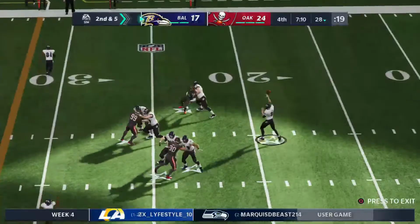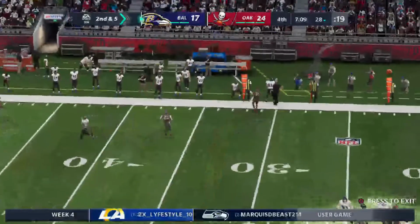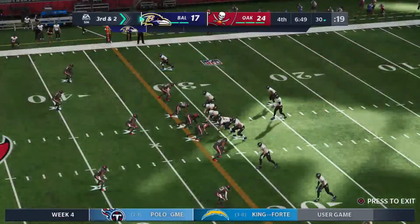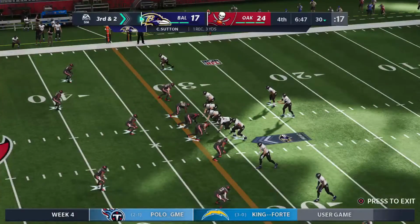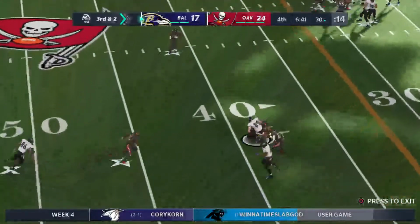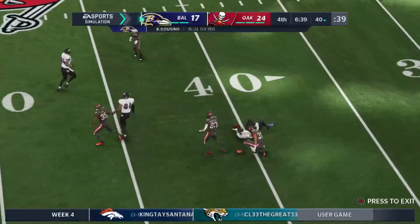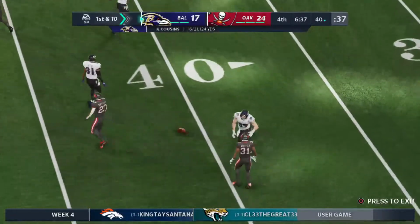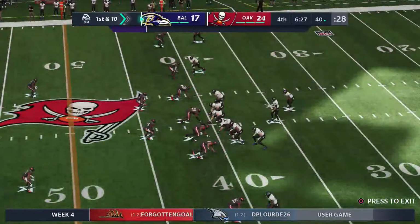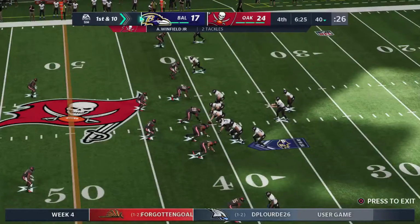From the gun, here's Cousins. And he's able to get this one up to his 30 before he's out of bounds. Only 3 yards on the catch. It's third down. Now Cousins, looking left side, Andrews with it, complete. And he will have a Ravens first down as they're able to get the third down conversion. 10 yards there, good enough for a Raven first down.